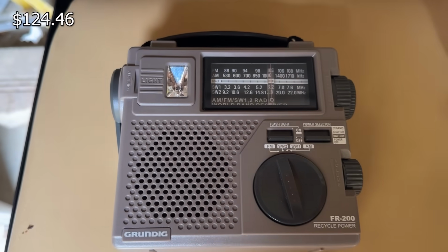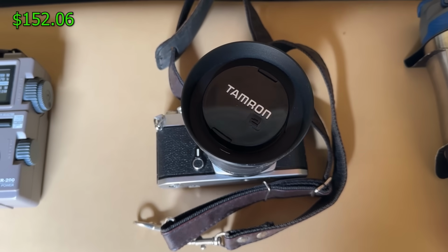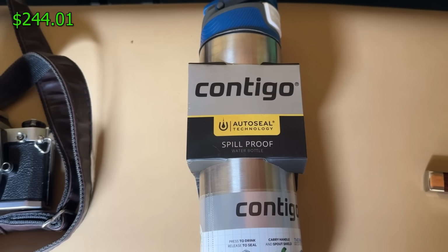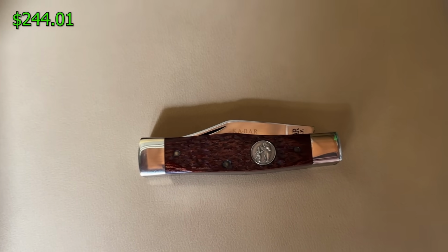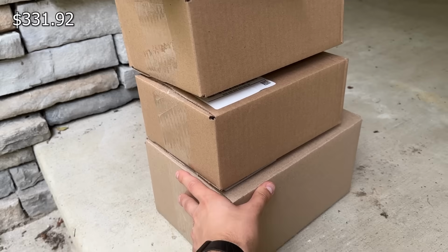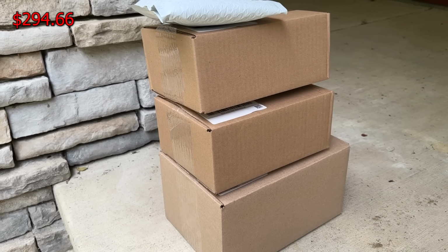So we got this Grundig radio for $2 and sold it for $20. This Nikon camera with the Tamron lens for $10, sold it for $34. Got this Contigo water bottle for $5 and sold it for $40. And got this K-bar knife for $10 and just sold it for $70. Bought this hole punch for $1, sold it for $20. Got a couple things going to California, so in total it's going to cost $37.26 to ship.